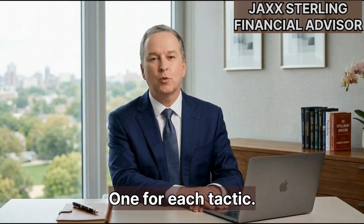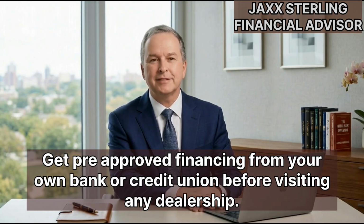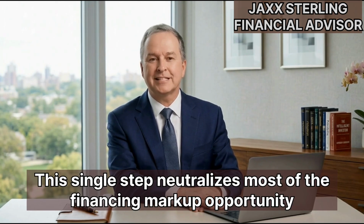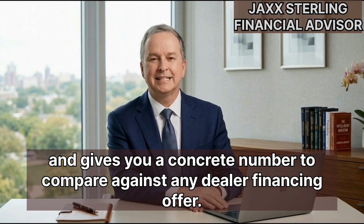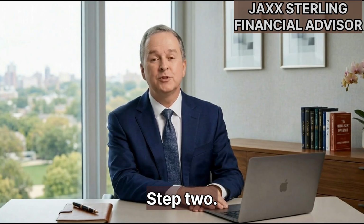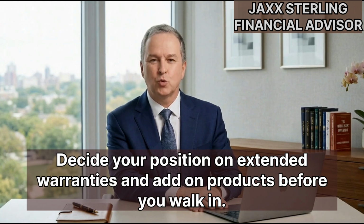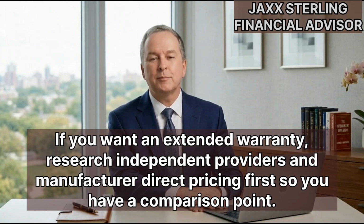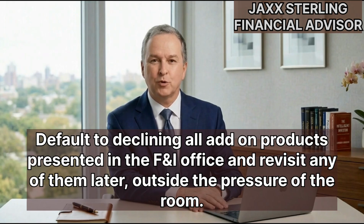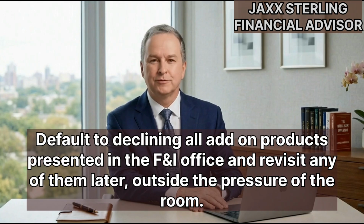Step 1. Get pre-approved financing from your own bank or credit union before visiting any dealership. This single step neutralizes most of the financing markup opportunity and gives you a concrete number to compare against any dealer financing offer. Step 2. Decide your position on extended warranties and add-on products before you walk in. If you want an extended warranty, research independent providers and manufacturer direct pricing first so you have a comparison point. Default to declining all add-on products presented in the F&I office and revisit any of them later outside the pressure of the room.